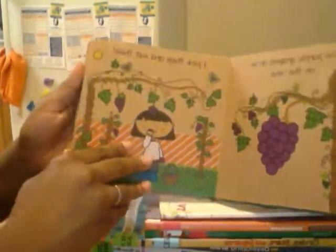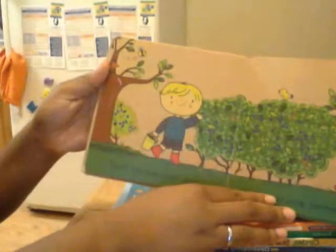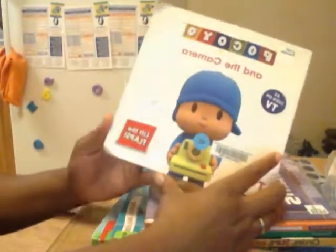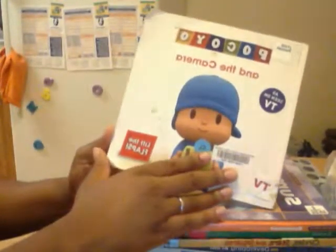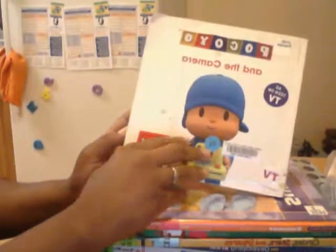And it's a cute little book talking about nature and gardening and taking care of a garden and watching things grow that you planted. Next we have Pokio, and this is a Lift the Flap book. And this is Pokio and the Camera. A cute little book.